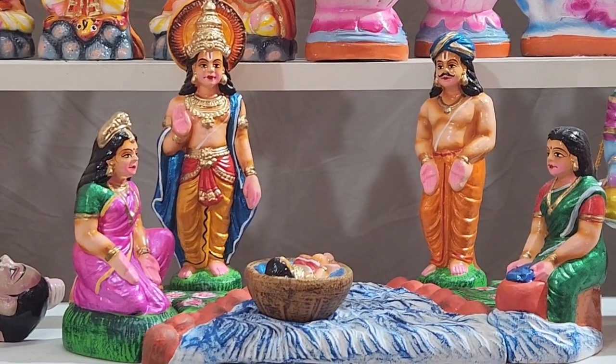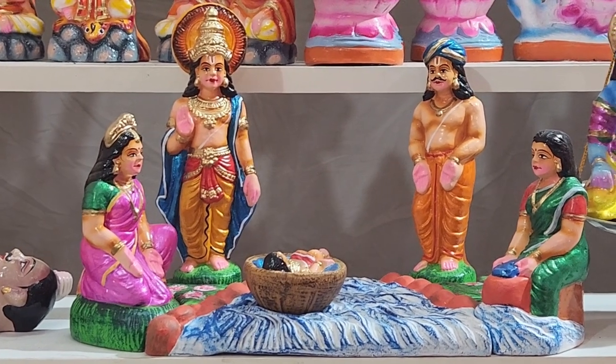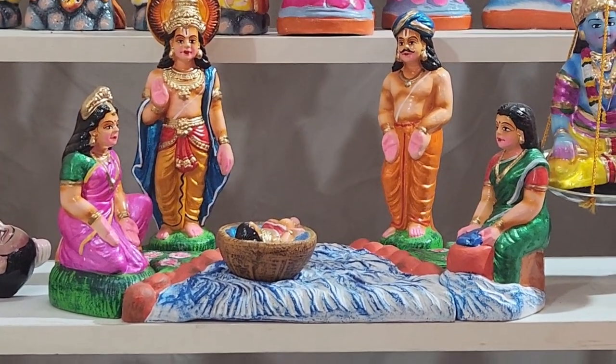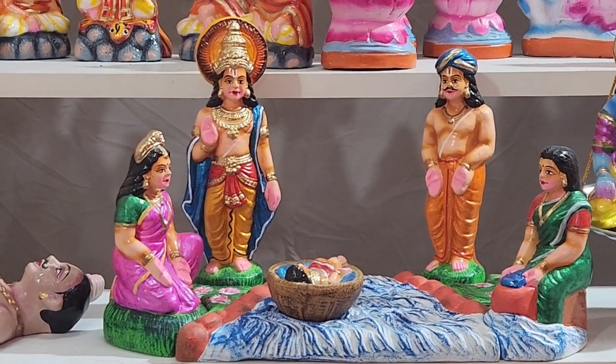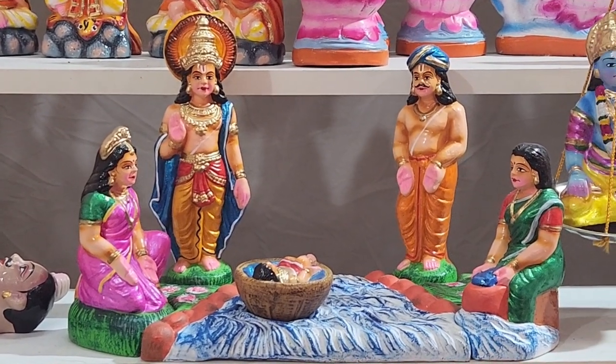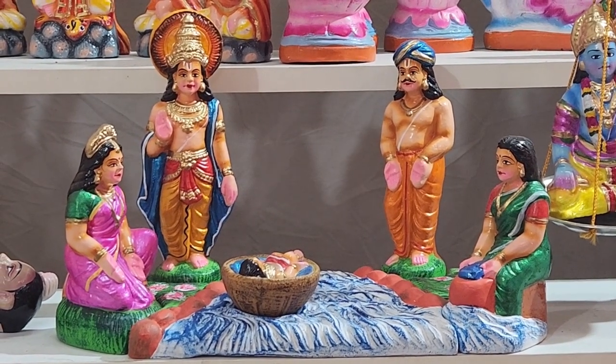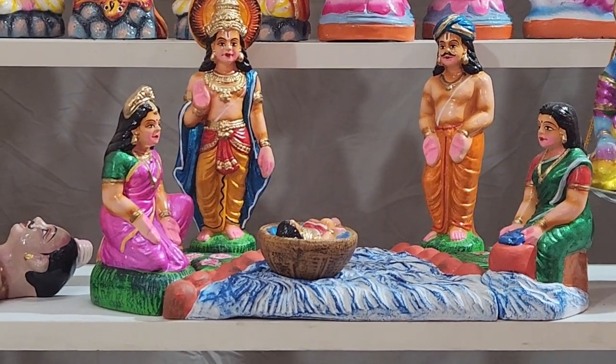And here we have yet another add-on from Vidyuta and Abhinav. This is, of course, Kunti, the virgin mother who gives up her first child, the child born to Lord Surya, that's Karna. She puts him in the water in a basket, and Radha and Athirata are in the picture.